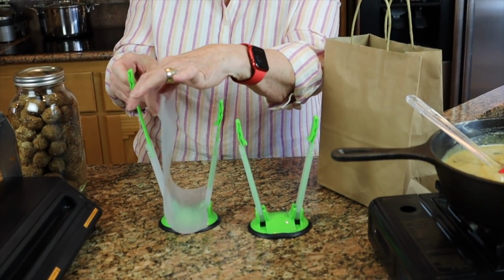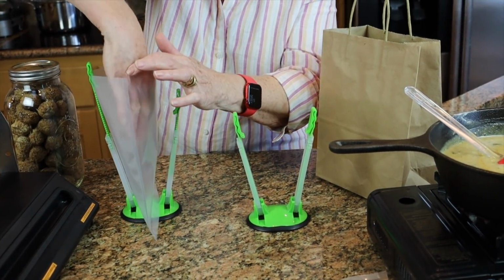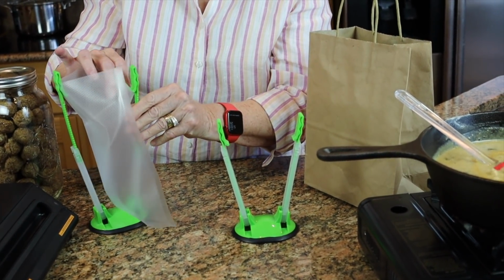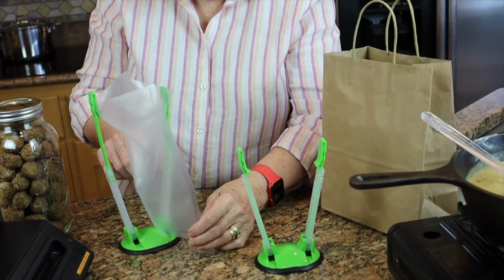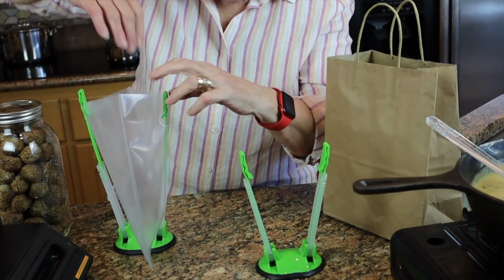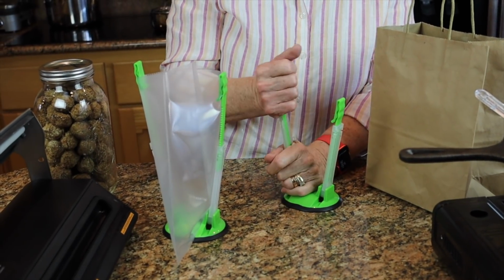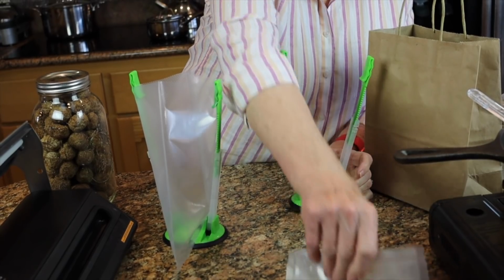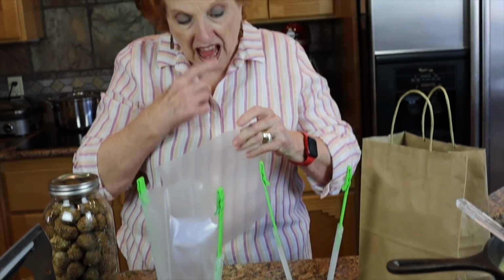So to hold this open, I just put this under one side, and I raise this up and put the other side in this clip. And voila, is that neat or what? I could use them one at a time, but since I have 4, I'm going to go ahead and get 2 ready and do 2 together. So we have to then pack up the meatballs and the noodles.